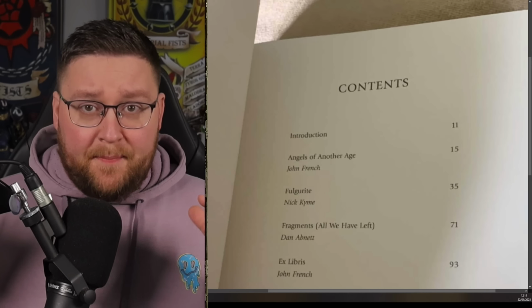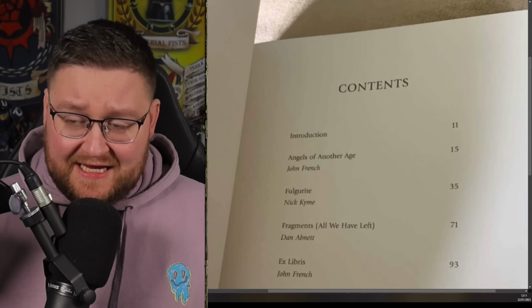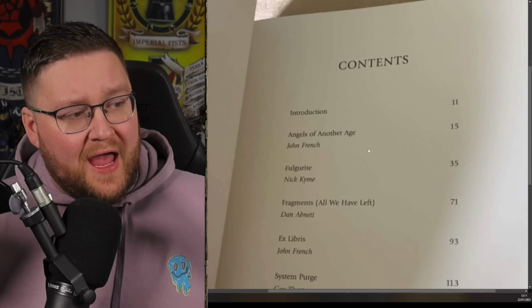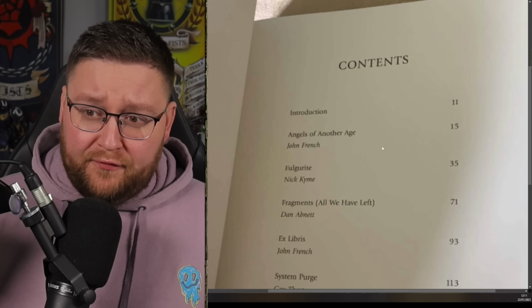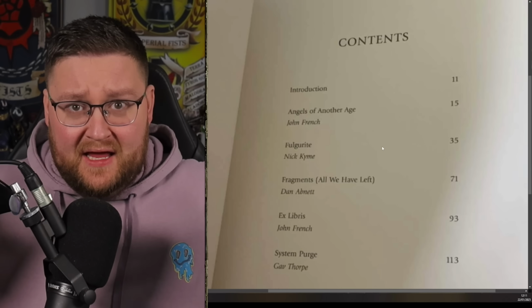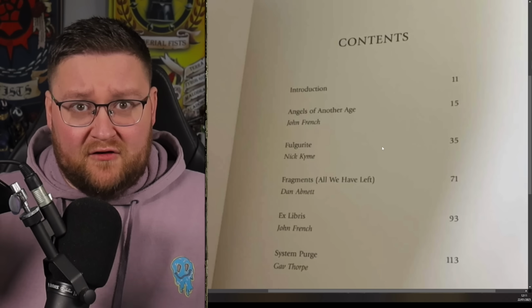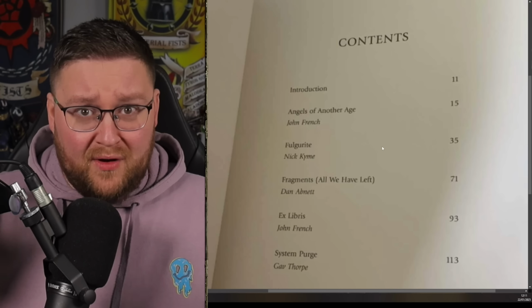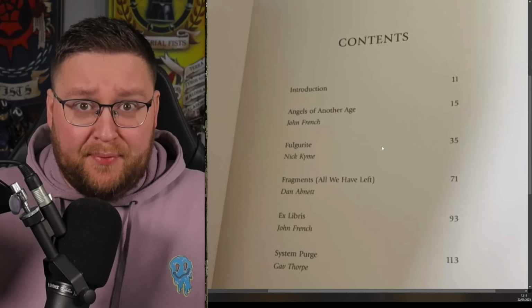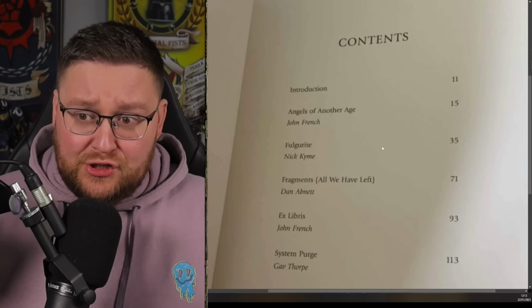So this is the apparent content. These are the apparent stories that are going to be present inside this anthology. You've got Angels of Another Age by John French. I'm not sure what that is going to cover. Maybe it's directed towards the actual Astartes themselves. They were made for the Great Crusade and crusading. Now that time is over and there's another age upon them, the Scouring, all the stuff that happens after that, you know, that is an angel for another age.